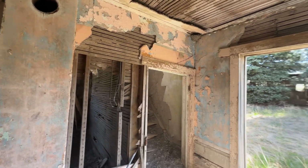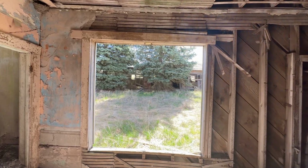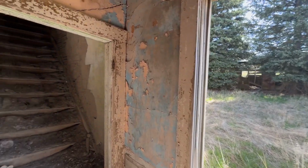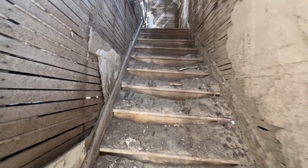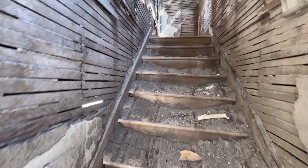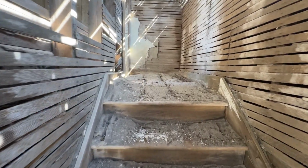Sure do love these big windows that they used to have. I'm surprised this living room area doesn't have more windows, to be honest with you guys. It seems like it might be lacking a little bit. And all the plaster and the dust from the roof is falling onto these stairs, making these stairs heavier and heavier, and they'll be the next things to really start deteriorating. As you can see, all the plaster's come off the walls. It's just the little sticks now. And it is crazy how patient they were nailing and measuring out each and every one of these little sticks.